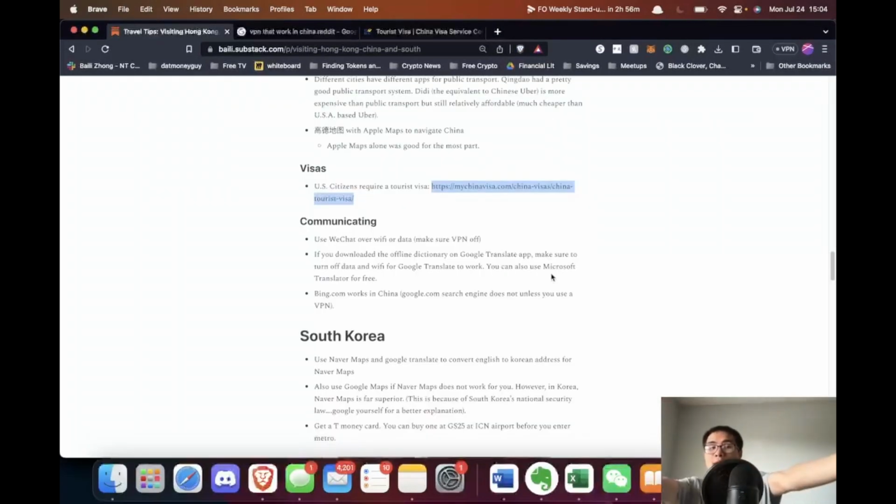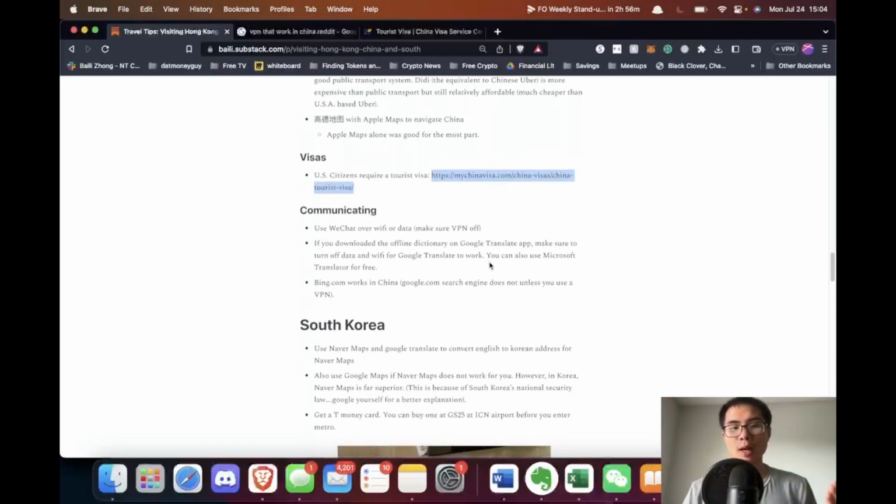Now, if you're trying to communicate in China, you need to use WeChat over Wi-Fi or data. Make sure to turn off your VPN. You can also download the offline dictionary on Google Translate so that you can take pictures and see the English text of the Chinese stuff. You can also use Microsoft Translator if you want to do it over Wi-Fi.